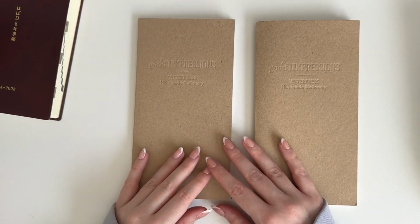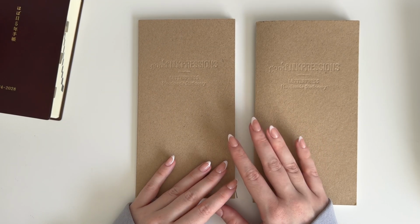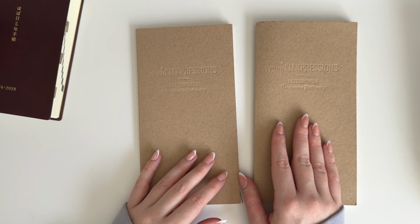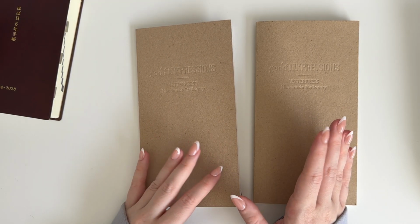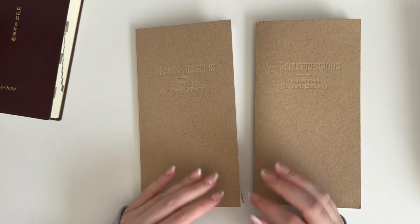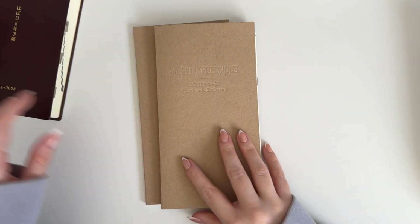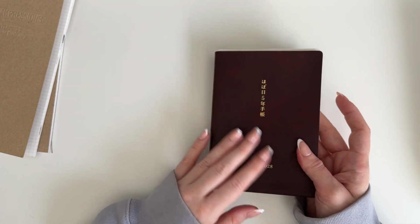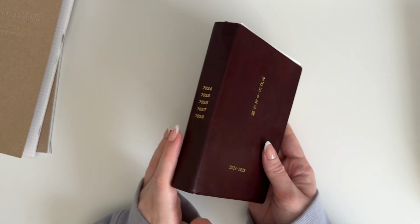I tend to remember all of my favorite reads, but it's sometimes those books that maybe I didn't like as much that I often forget. So it's really cool to be able to look back and see what I read, what were my thoughts, and also when I read them, since sometimes I do like to go and reread books. So it's interesting to see what were my initial thoughts versus now reading it again. So let's see, next we have my 5-year Techo. So this is my first year using one, and I really enjoyed the process.